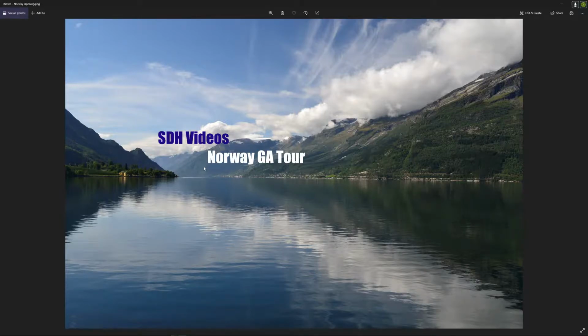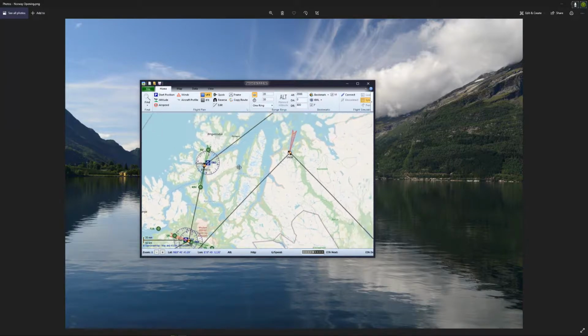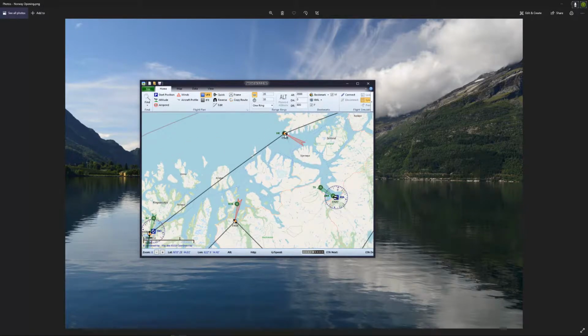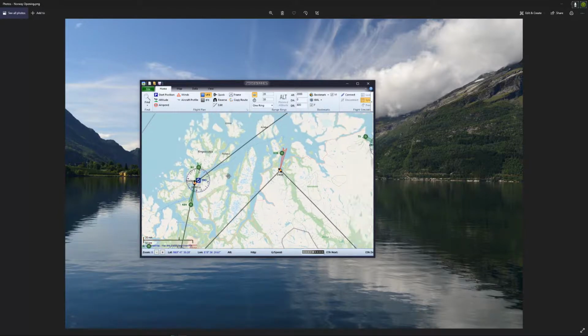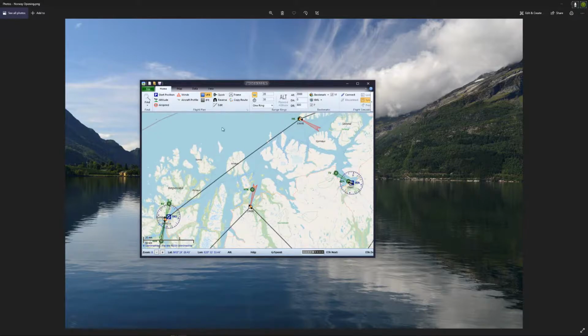So we are today flying from Bardufoss, which is here, up to Tromso, and then from Tromso we'll be flying on to Hasvik, which is here. So we're doing 2 legs today. The first leg is about 15-20 minutes max, and the second leg should take us about 35-40 minutes. So it's a sort of longer video today.